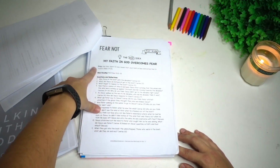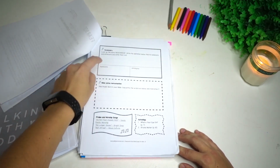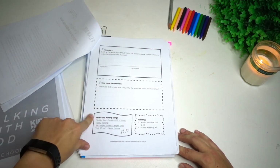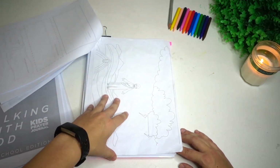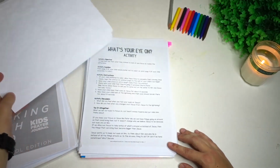So the big idea, prayer, Bible reading, questions and reflections, vocabulary, Bible verse memorization, praise and worship songs, and these links are clickable on the PDF, and the activities. And then she has the activities back here, and you can tell we'd used this one last year, and I might have to print off a new one of that, but we'll see.